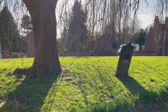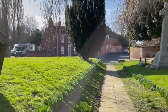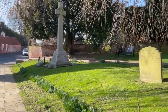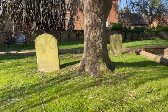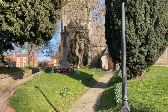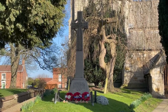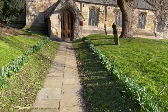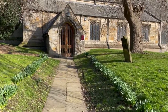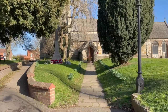Some things have changed. There's no longer a fence surrounding the churchyard. It's just grassed over. And some of the gravestones that we see in the Larkin film have gone. But the obelisk is there. In fact, it's a First World War war memorial, and that's in place. That's definitely the one. And the porch is the same size and shape as the one that we see Larkin peering into.